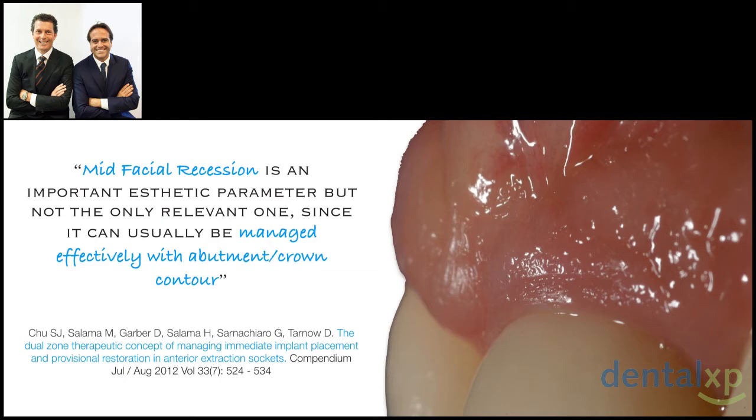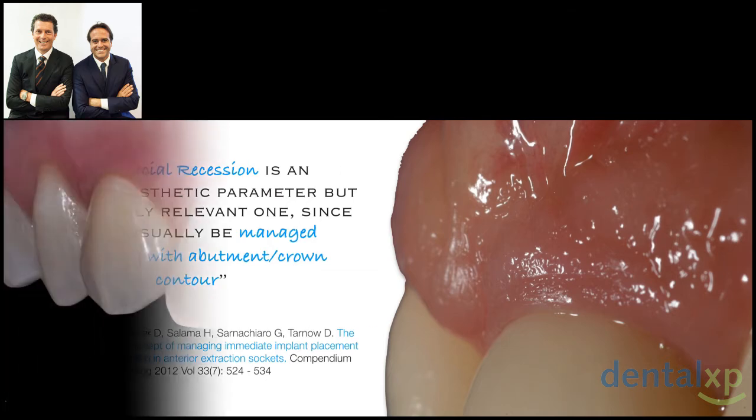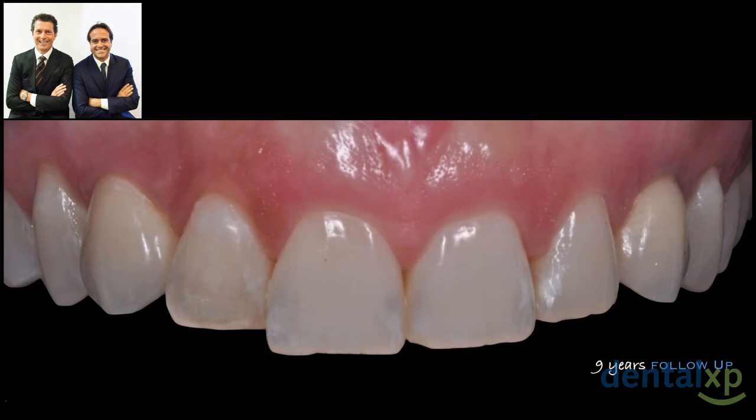Yes, that can be managed effectively, also playing with the abutment crown contour. But look, for example, at this frontal picture at 9 years follow-up. Look, or 10 years follow-up already. Look at the root profile of these two canines. Especially look at the root profile on number 23.